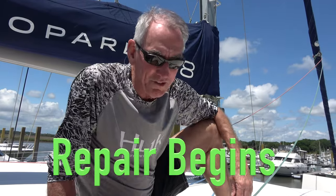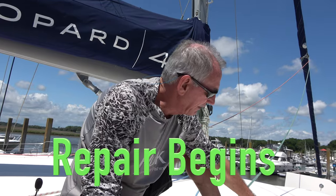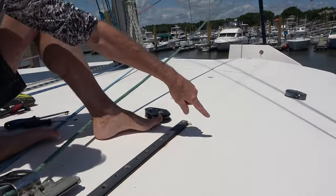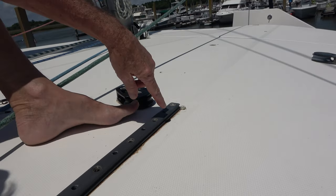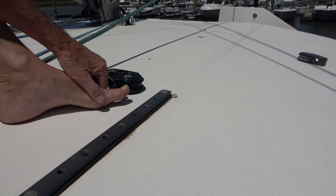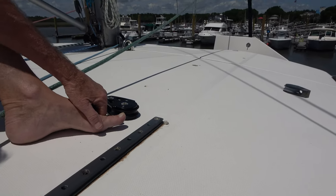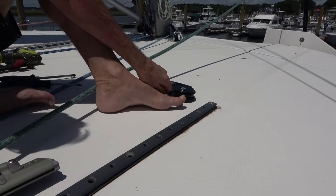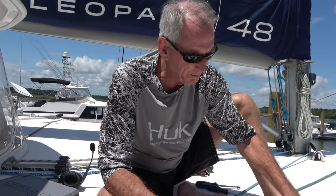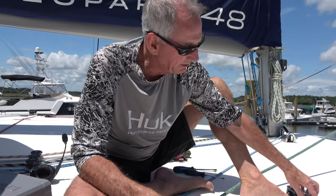So we're working on the jib track today. We had this really horrible leak here right at the very end of the jib track the last couple times we sailed. It looked like a rusty streak going down the top side of the coach roof here, but it wasn't rust, it turns out. And then lo and behold, we found that we did have a leak on the other jib track as well. So what was happening is obviously it's not bedded properly anymore. We got the leak actually through here.